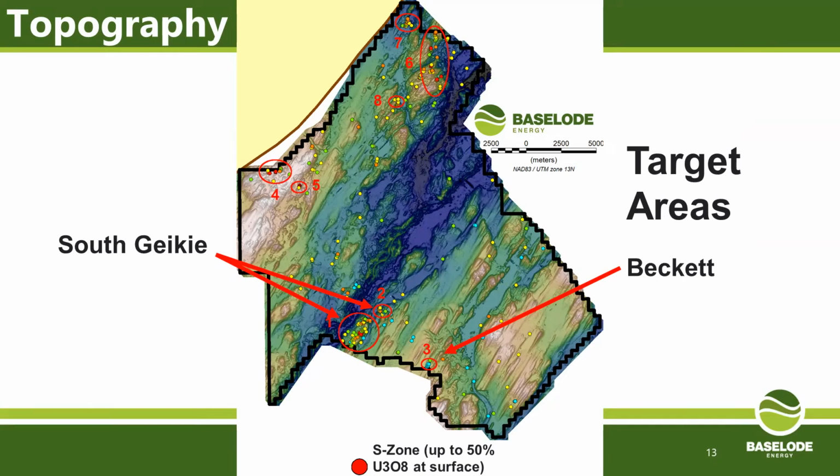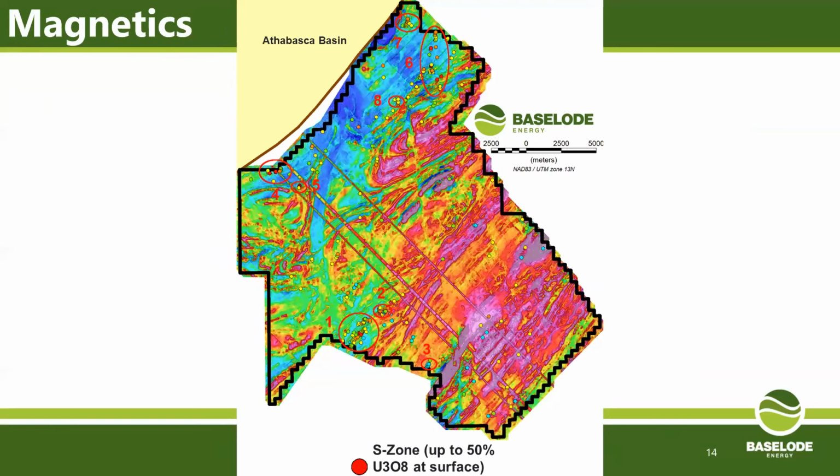This was one of Cameron's originals, this was Cameron's place that he wanted to go to right away. It drew him right there. The structure looked great. And as we've gone through putting everything together, without a shadow of a doubt that is a great looking target. So Beckett's absolutely wonderful, and we're hoping to emphasize that fact as we keep going through this.